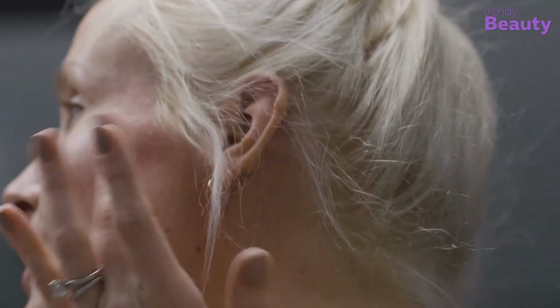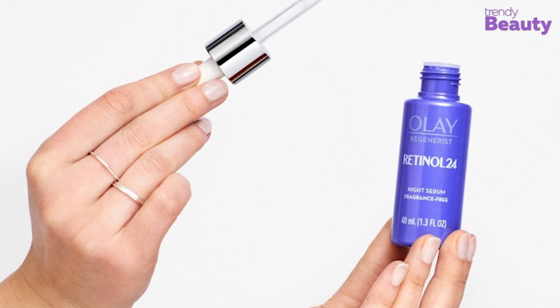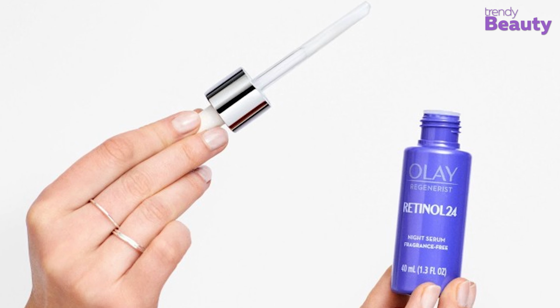Night serums are different because they help to hydrate and rejuvenate your skin while you sleep. It is better to use retinol and serums with the benefits of acid during this time, as they help to repair your skin while resting and make your skin condition even better. And we absolutely recommend the Olay Regenerist Retinol 24 Night Serum, which promises to work wonders while you sleep.